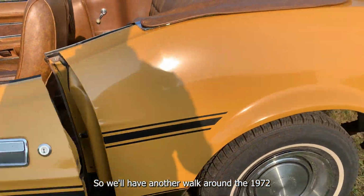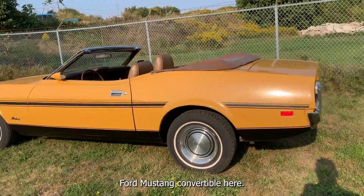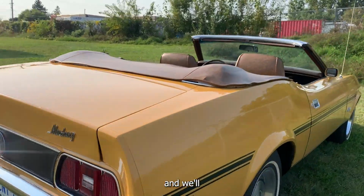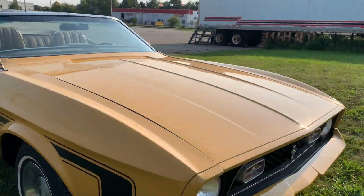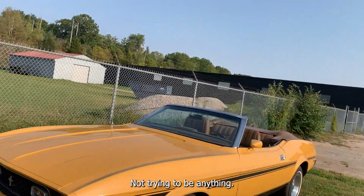So we'll have another walk around the 1972 Ford Mustang convertible here with the 302, and then we'll end up with some closing thoughts on it. So yeah, very presentable car. Not trying to be anything it's not.